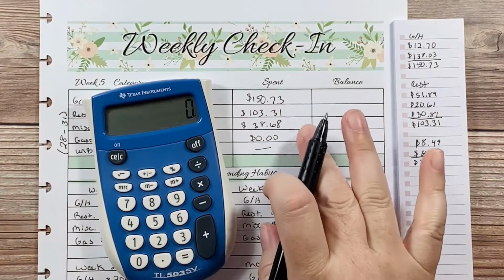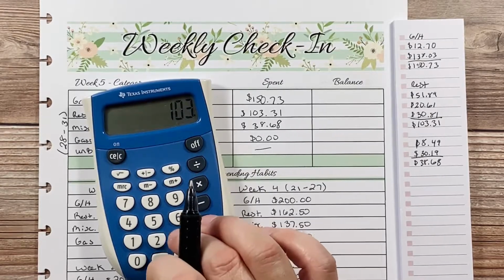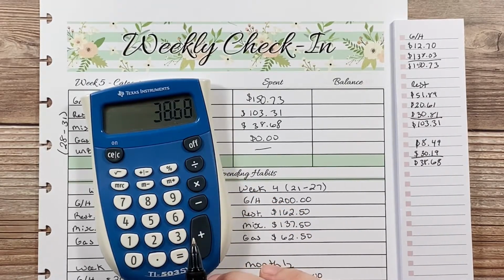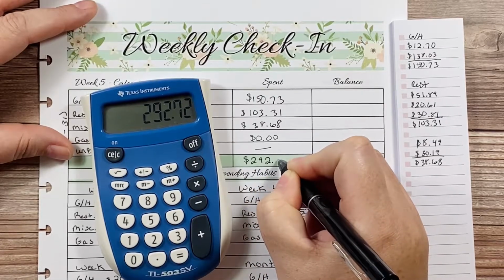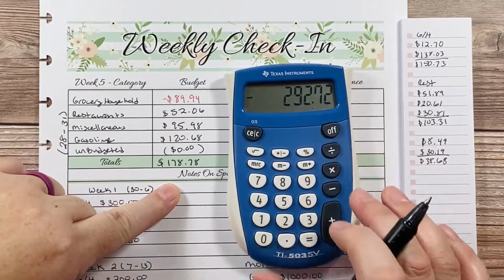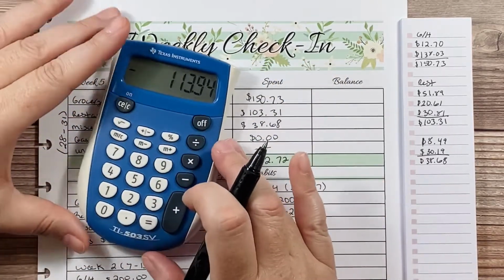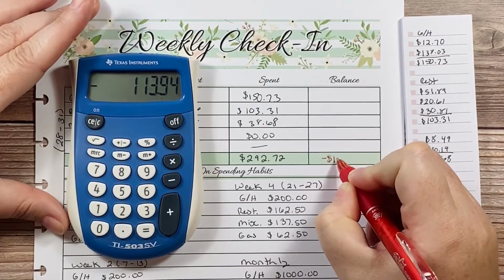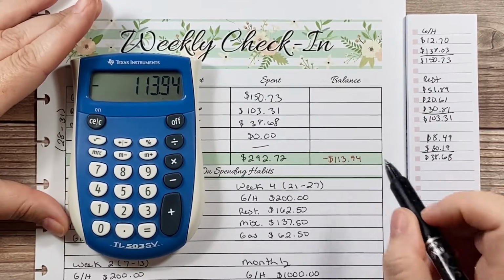It was weird. So anyways, I have 150.73 plus the 103.31 plus the 38.68. And that's it. So we spent $292.72. I'm gonna make this a negative. I want to go ahead and add this 178.78, and that should give us a negative 113.94. And based on my cheat sheet over here that I made earlier, that's the correct number.